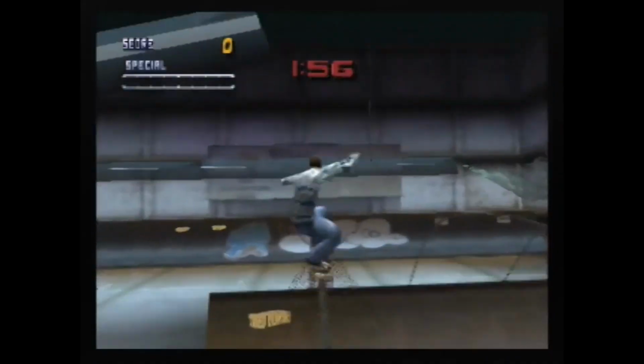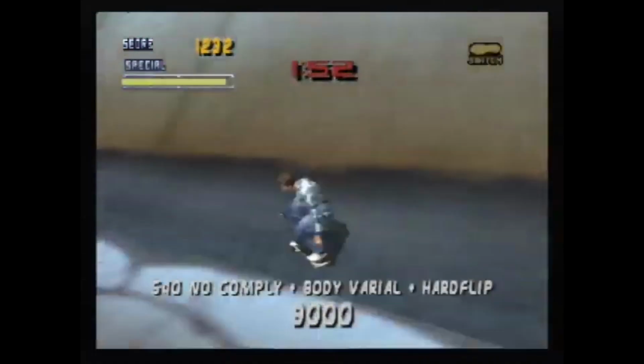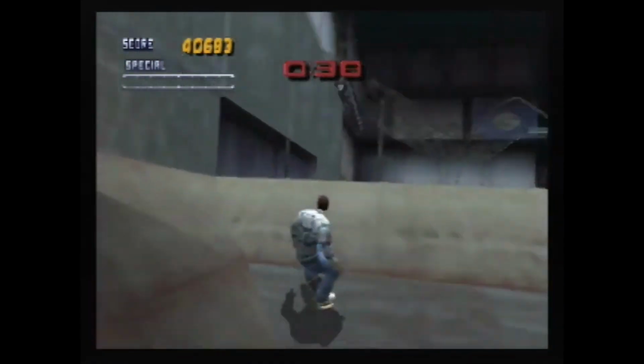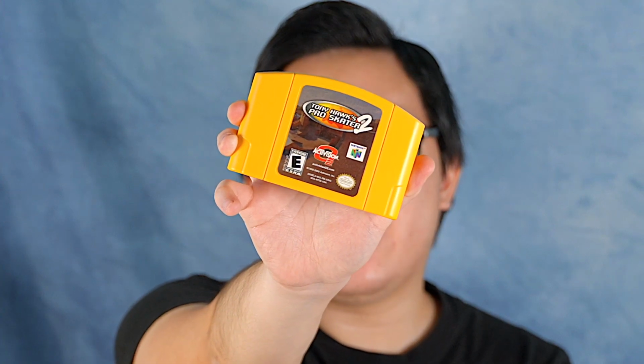Next up, we have Tony Hawk's Pro Skater 2. Me and my brother used to play this game a lot. Looking back at it, this was a very stripped down, bare bones Tony Hawk game. But even as someone who didn't know much about skateboarding, I still had a lot of fun playing this game. And just like Donkey Kong 64, it has the yellow cartridge, so that's cool.